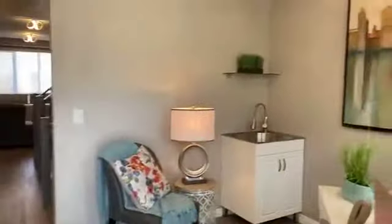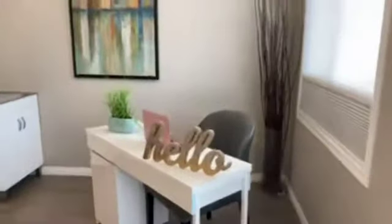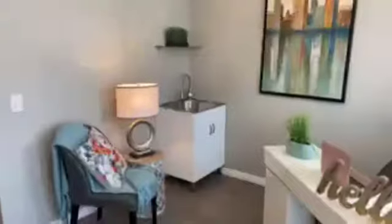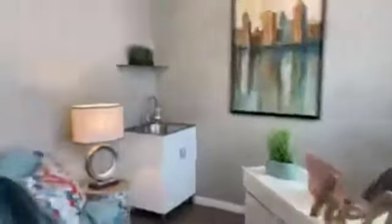Okay, let's go in. So you come in, you've got this really great flex room, and it actually used to be a nail studio, so they have a sink in here. So if you do have a salon or something, it'd be awesome. But this sink is also very easy to remove. You could just have it as an office like we kind of staged it, or a little sitting room. It's just a nice flex area.